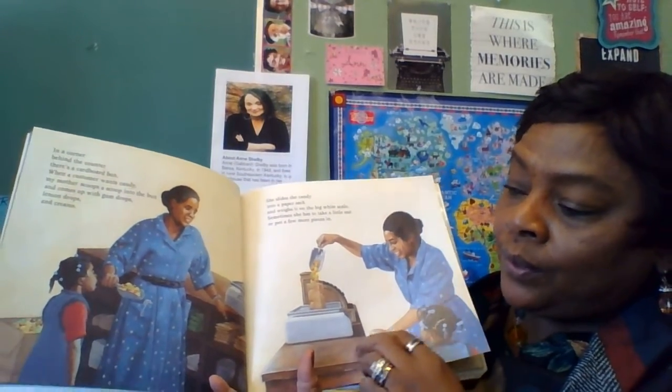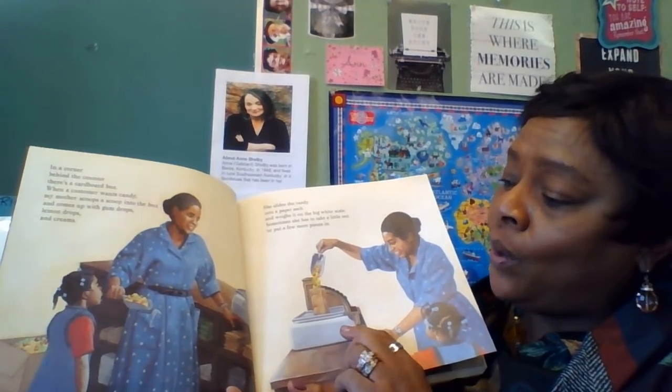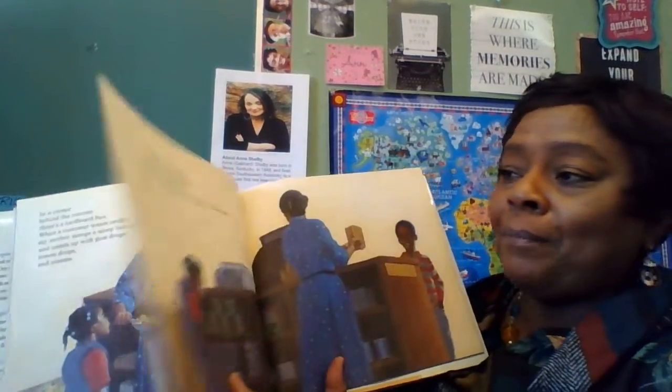When I was a little girl back in Hickman, we used to go to a little corner store, and the guy who owned the store, he used to do the candy just like that. He would put it in a brown paper. He would scoop it and put it in a little brown paper bag.